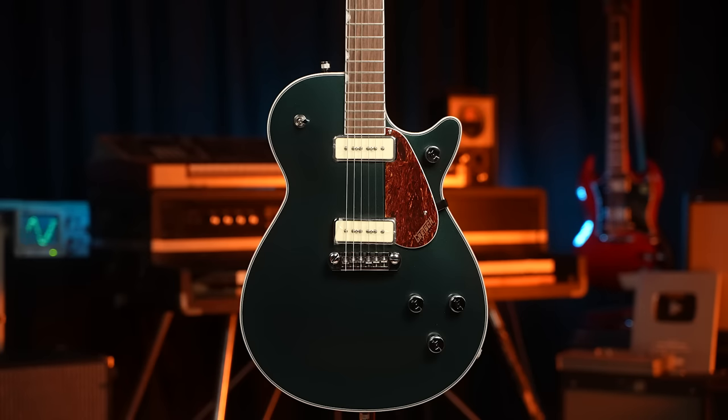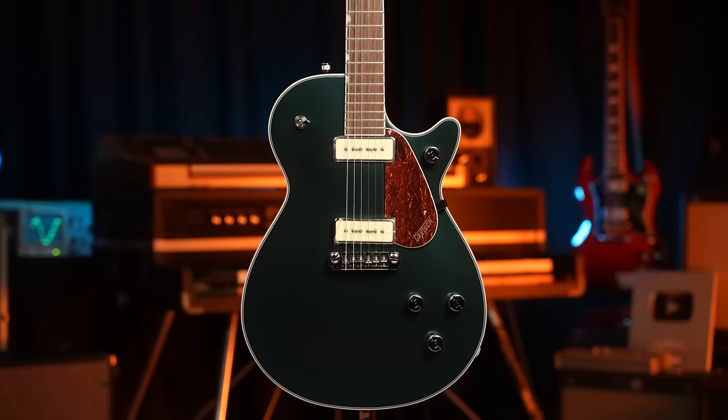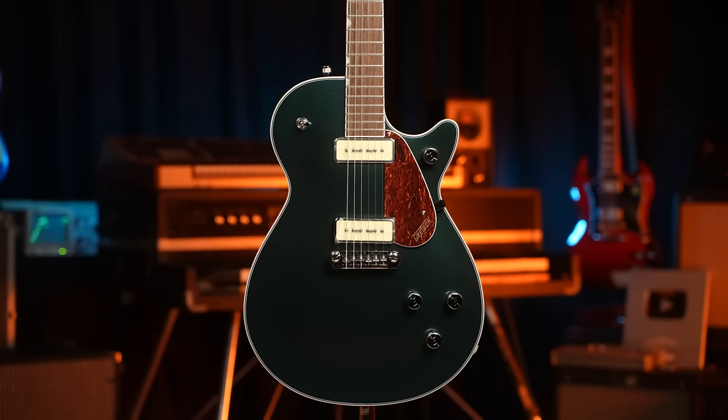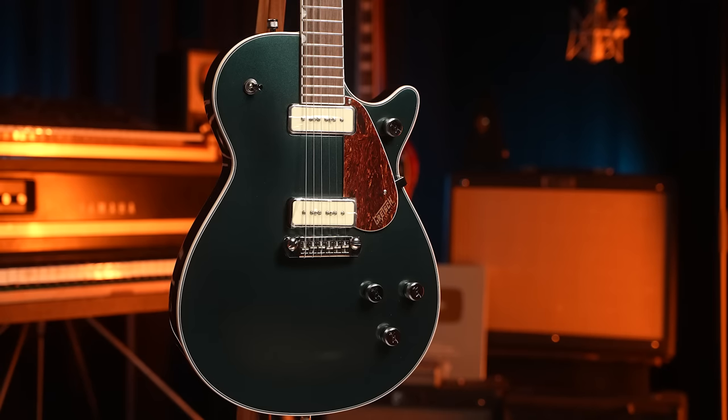So there you have it. It's a great sounding guitar. The playability, set up right out of the box, is really fantastic. It's got good looks to it. There's a thing that I really like on these Gretsches about the hardware.